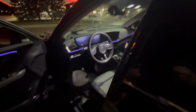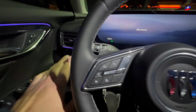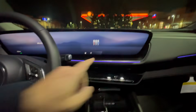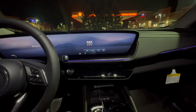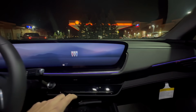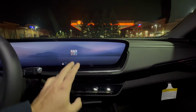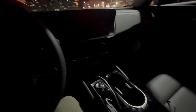Some of the hits I'd say on it that I'm not a big fan of, but this seems to be a GM trend I've seen, is when you get inside, if you want to turn the headlights off, I'm looking in here, like, where's the headlight button? You actually have to come over here on the display. I think that's a little bit funny. The other thing I noticed was the speed and the Apple CarPlay, I didn't think was all that great. It was kind of off. The GPS just didn't seem to make a lot of sense. Generally though, the ergonomics all felt pretty decent.